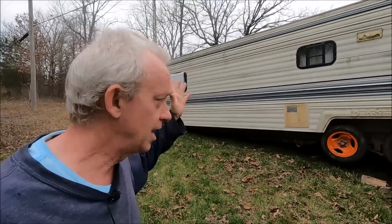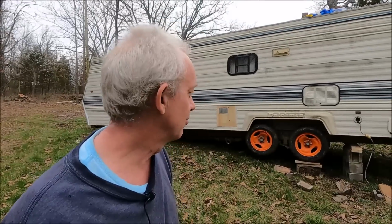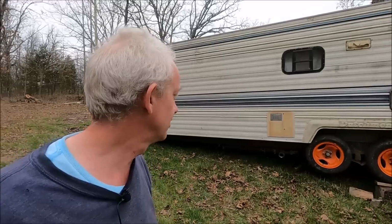We bought this from a guy not too far from here. As a matter of fact, the town closest to us has a Facebook group page, and I posted in the page looking for a camper. Somebody said, hey, I got an RV, and they wanted like $10,500 for it. We just didn't need anything that fancy. That would have been more expensive than our tiny house. Our tiny house was $5,000.